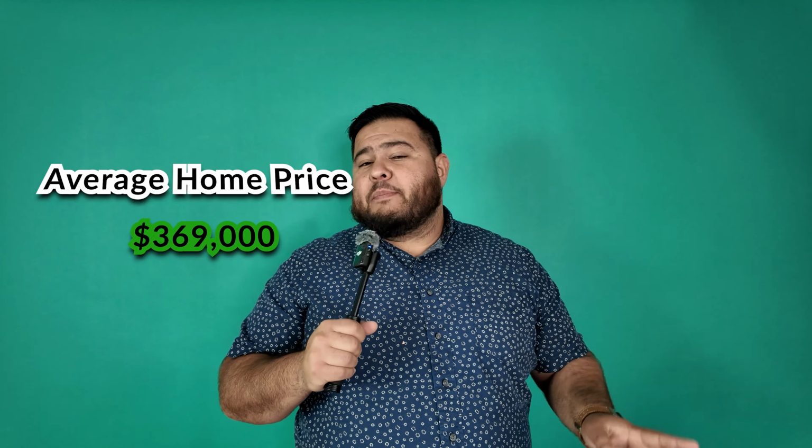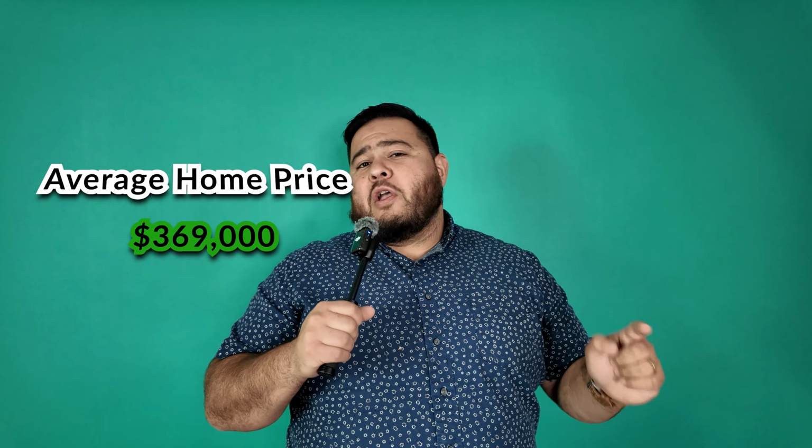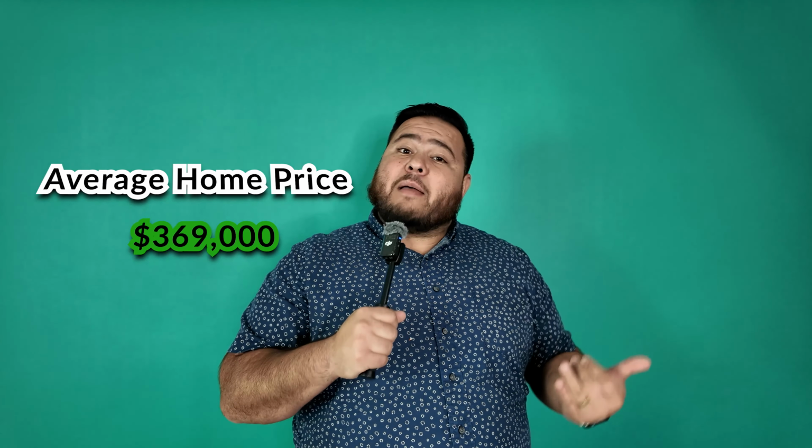$369,000. Now, that may seem like a big jump from the last neighborhood. However, we're also talking about larger lots, a lot more square footage, and nicer homes as well. You're only 7 minutes from downtown Kernersville, which has a couple things to do too. It's an up and coming downtown. It's really cute and quaint.